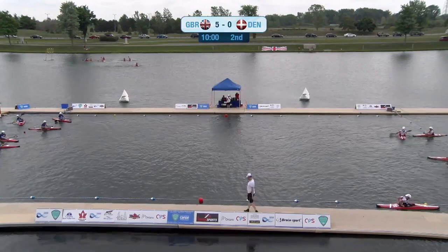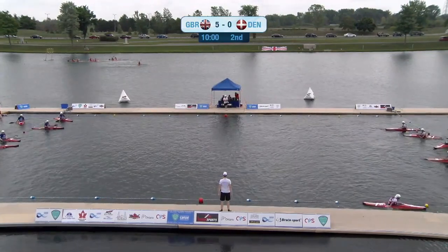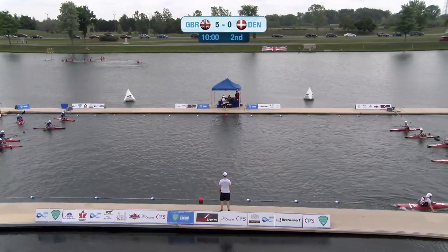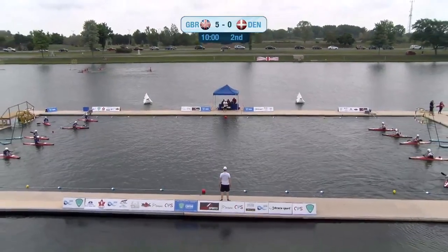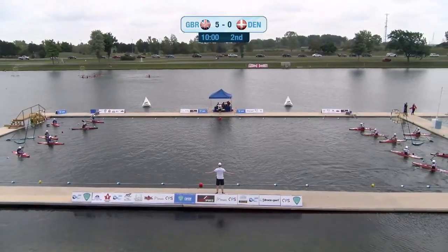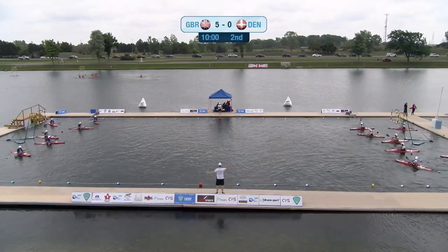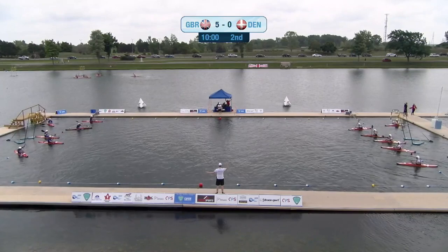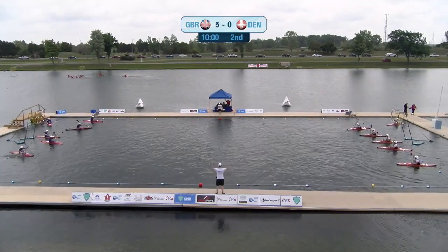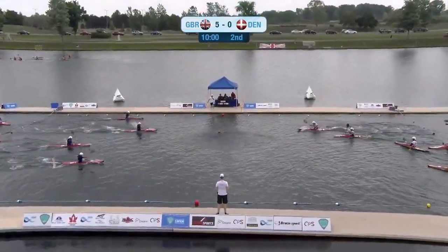Back here at the International Flatwater Center in Welland, Ontario, Canada for half number 2 of Great Britain and Denmark. Great Britain dominated half number 1. 90% of the possession was in that Danish zone. Denmark just really not getting anything going offensively, just trying to defend against Great Britain. And compared to that Australia game where Great Britain won 17-0, Denmark is doing pretty well. Only 5-0 here at the 10-minute mark.